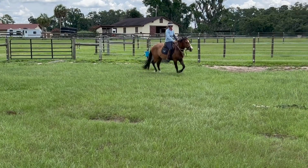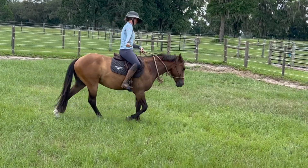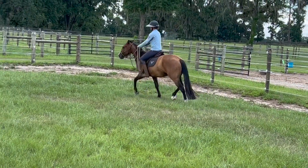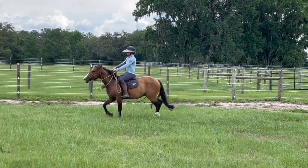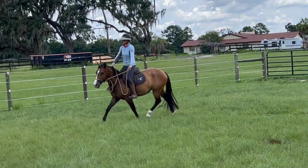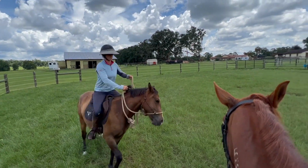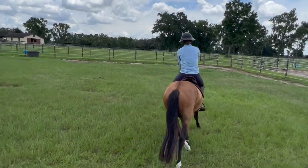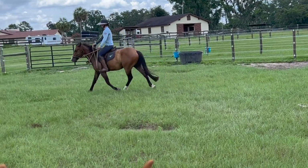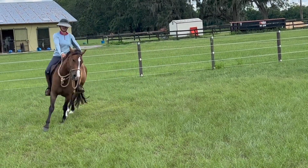And working on going past the gate, so we start to learn to move off the leg. And also, we have our buddy horse, but we also have to learn to go past the horse as well. So now just getting him in a nice trot. And that's okay. Almost went into Rune, but you can see Rune's not too bothered by it. He's going to hold his ground, which is really good. So Alo can start to learn how to navigate here.